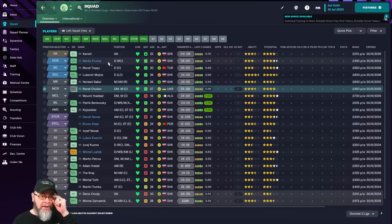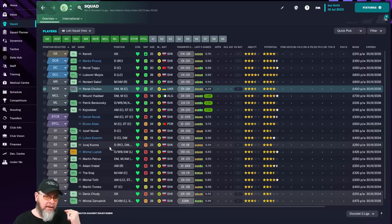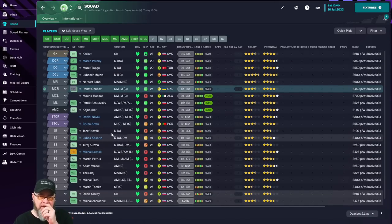All right, so we've got Kermit in goal. We've got Kochnocker, the dream. Kochnocker and the Snadge are going to battle it out for that number 10 spot. And we're hopefully, like I said, bringing in another striker, another central midfielder, and maybe one more centre back, because we need loads. Don't have the most depth in the world. Right, are we ready to go?